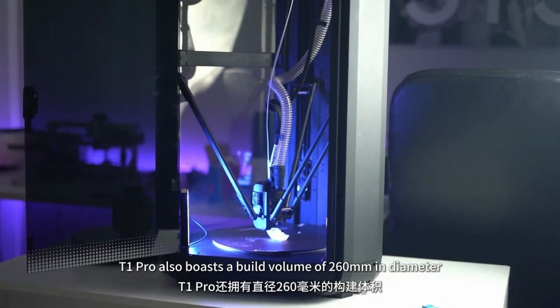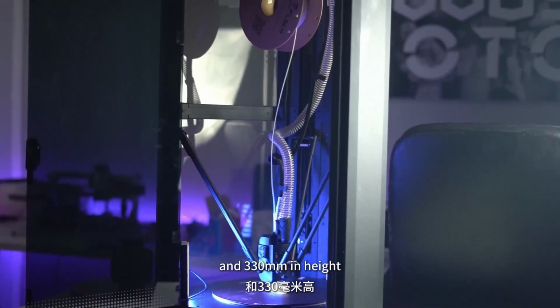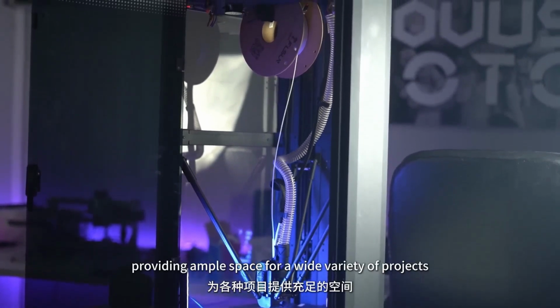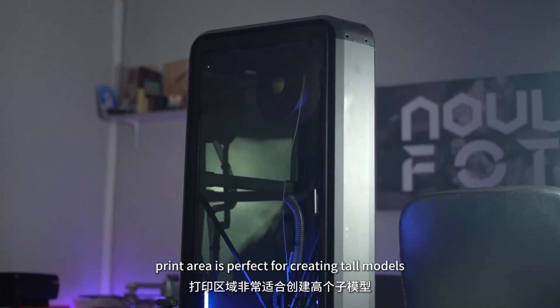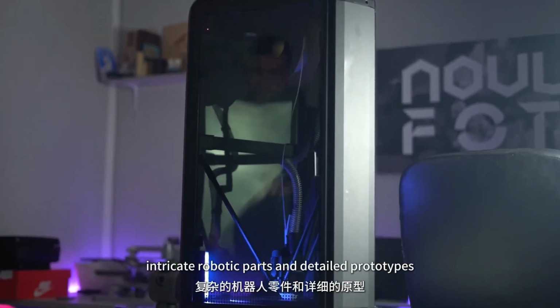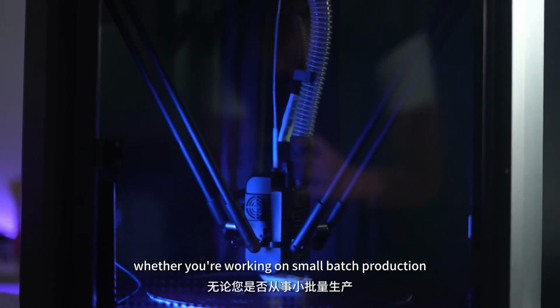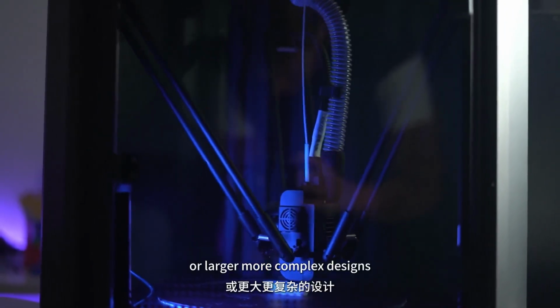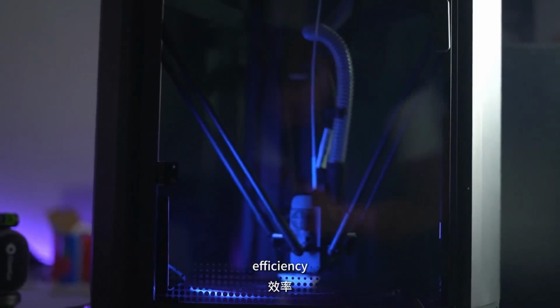T1 Pro also boasts a build volume of 260 millimeters in diameter and 330 millimeters in height, providing ample space for a wide variety of projects. This large print area is perfect for creating tall models, intricate robotic parts, and detailed prototypes. Whether you're working on small batch production or larger, more complex designs, this spacious build volume ensures flexibility and efficiency.